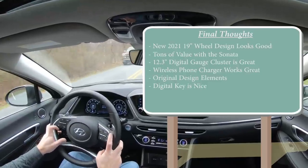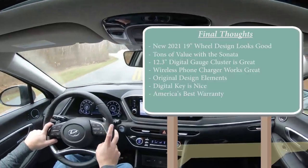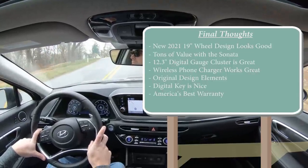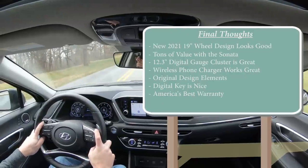Of course, you have America's best warranty. So if you're questioning the reliability of the direct injected turbocharged engine we have here, you get it warranted for 10 years. And by that time, you're probably going to want a new car anyway. So that's what I love about this thing. Even if you don't 100% trust the reliability quite yet, you can trust the warranty at least. So that's pretty cool too.